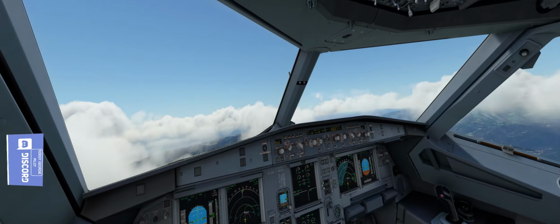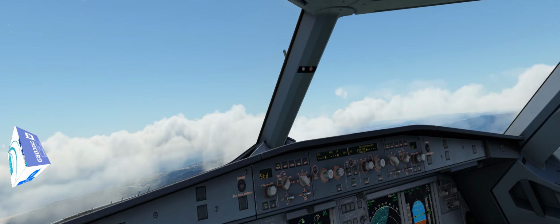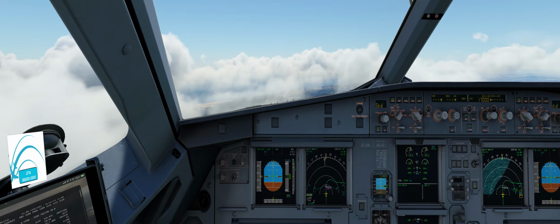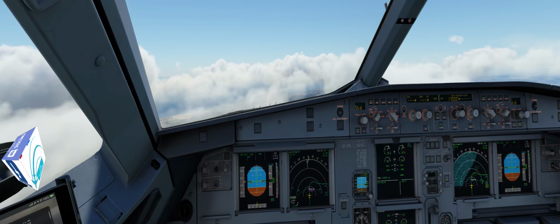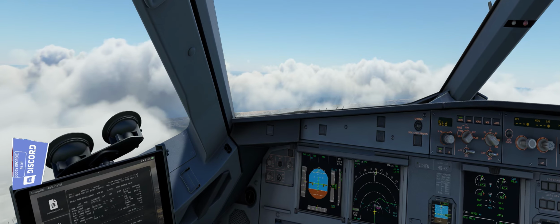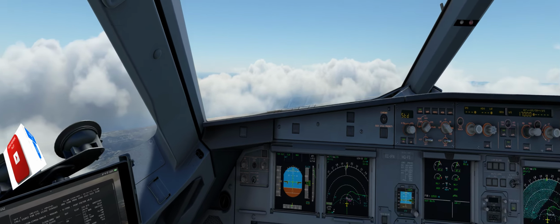Breaking through, we've got traffic over here. It's just disappeared. There he is. I don't know who he is. Okay, so we're passing 5,500. We're in the climb gate. Heading towards Calella, which is just ahead of us.